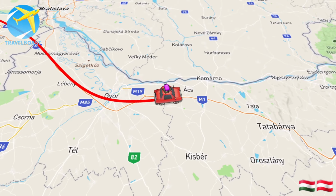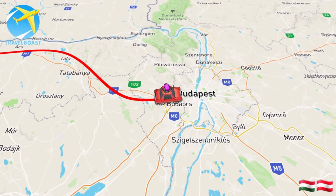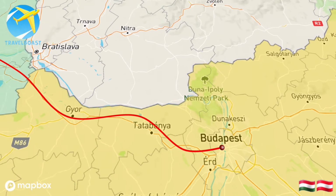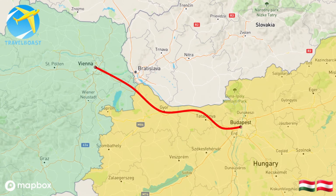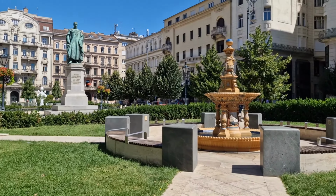As we leave the elegant streets of Vienna behind, watch how the bustling city gradually gives way to serene countryside views, with rolling hills and charming villages dotting the route. After 3 hours, we arrived in Budapest.